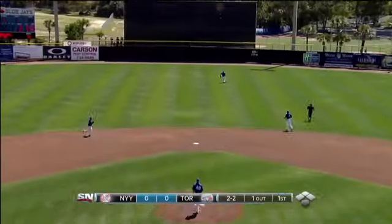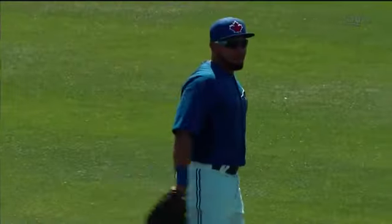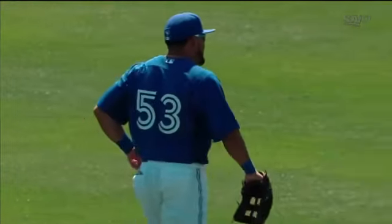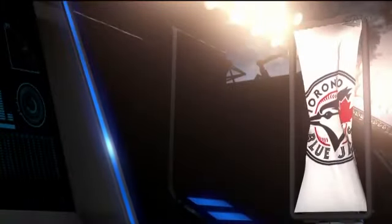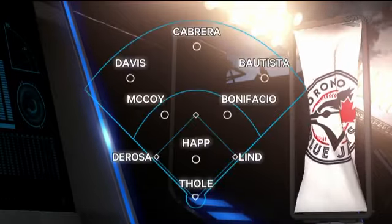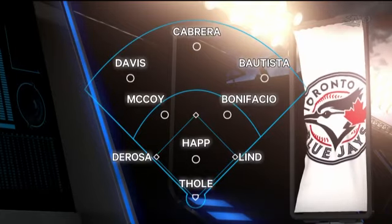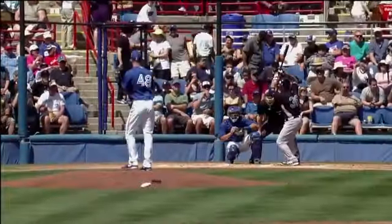Fly ball in the center field, the wind blowing in, but charging in on it, no problem at all. Melky Cabrera. Let's take a look at the rest of the defense that John Gibbons sends out there. Blue Jays 9th in the American League last year in fielding percentage, having trouble catching it in the spring. In left field will be Davis, Cabrera, and Bautista in right field. Around the infield, Mark DeRosa, Mike McCoy, Emilio Bonifacio, and Adam Lind at first. The battery is Happ and Josh Thole.